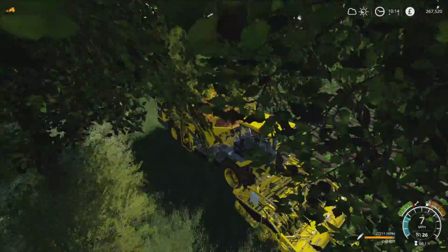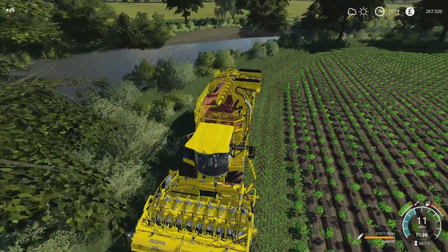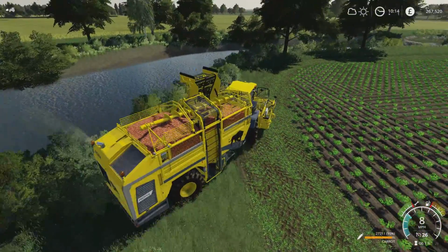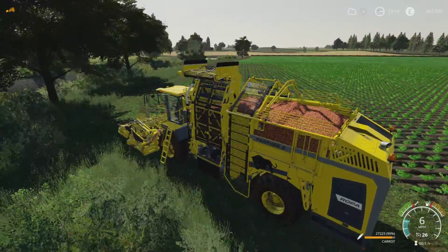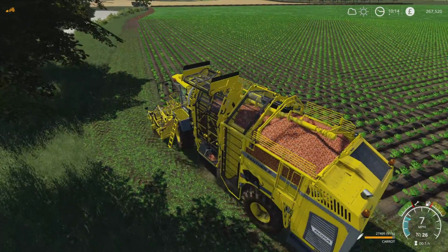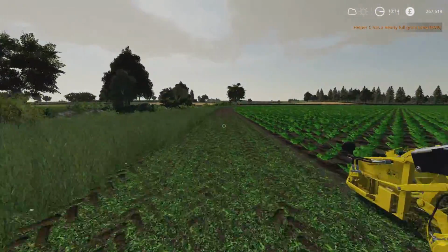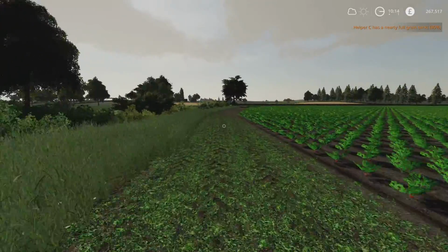Right, let's head back. Can I turn here? Without going in the river? Just about. I love that. I love that orange in the back of there. It looks great. Right, let's get a worker on that. And let's whiz off and get the tractor. That's going to be full in a second anyway.